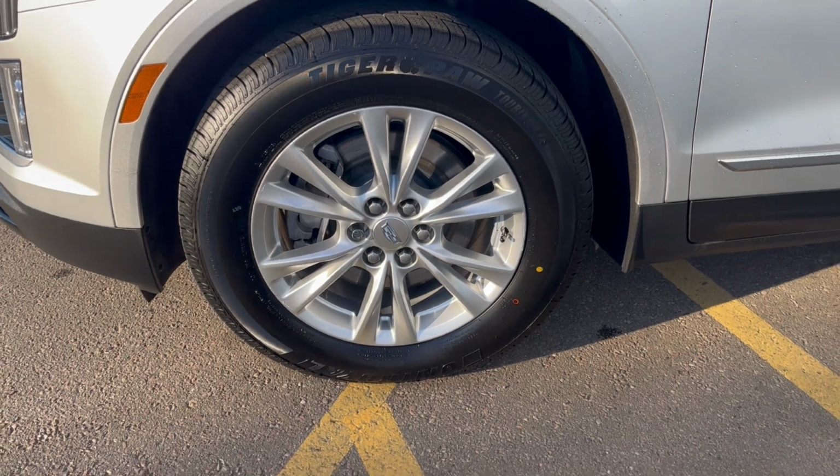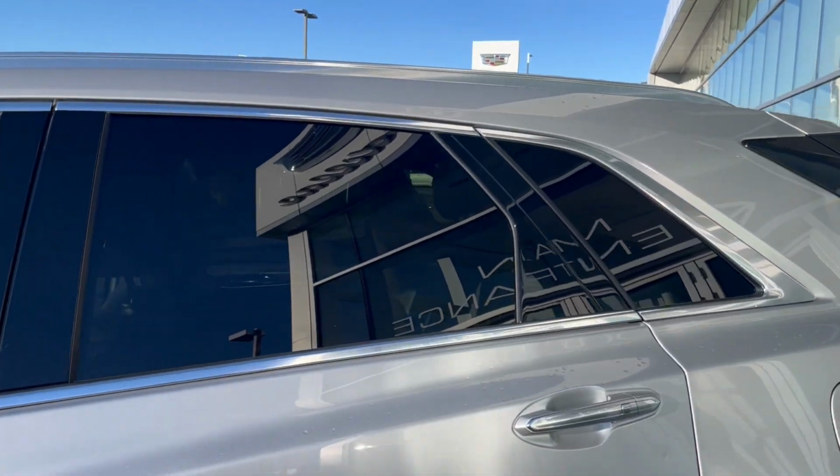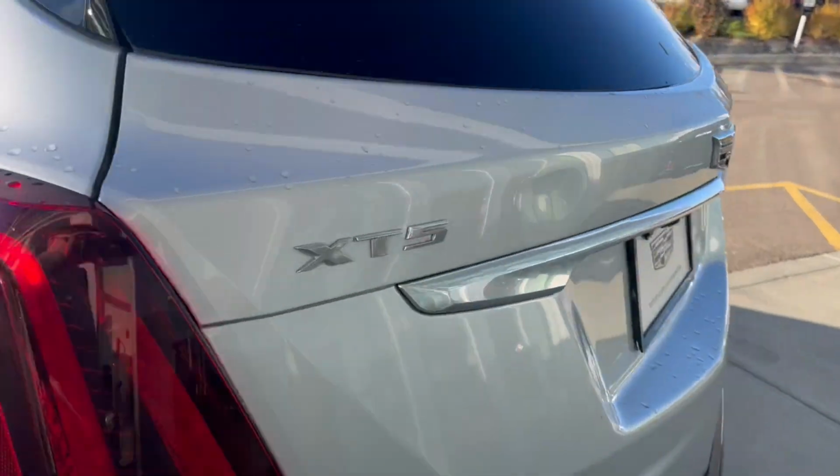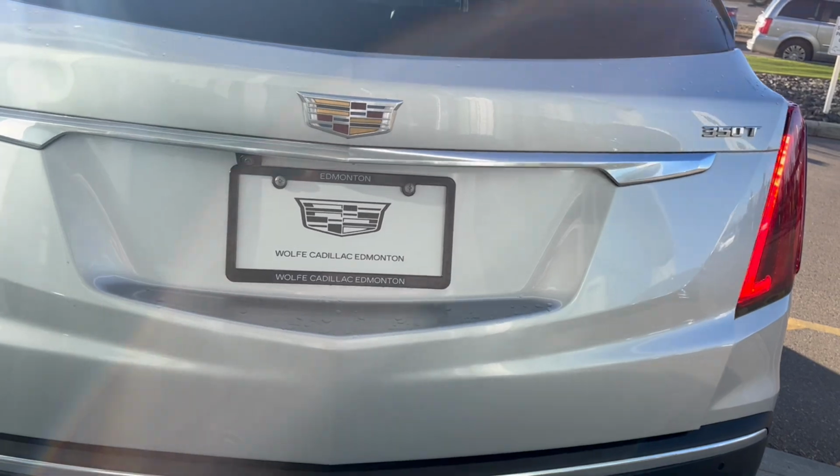Moving on to the exterior, here are the wheels, color matched mirror caps and door handles with keyless entry, privacy tint on the rear windows. Making our way to the back here, we have some XT5 and Cadillac badging. To open up the back, all we gotta do is double click. It's gonna pop open.